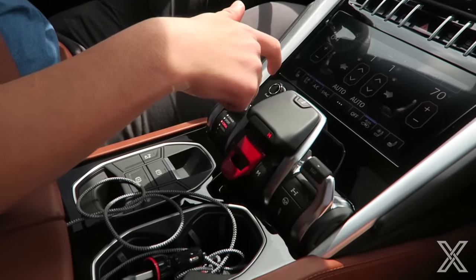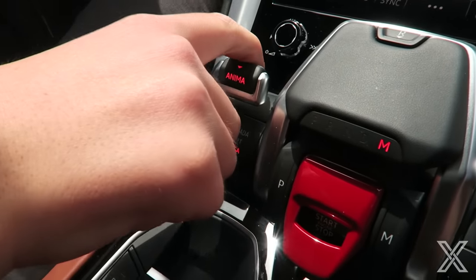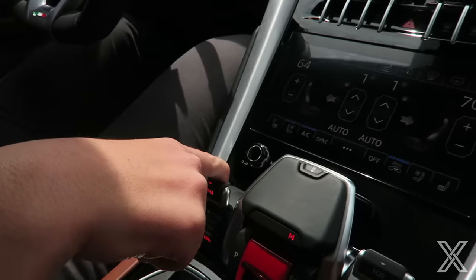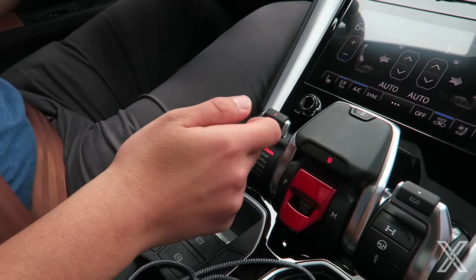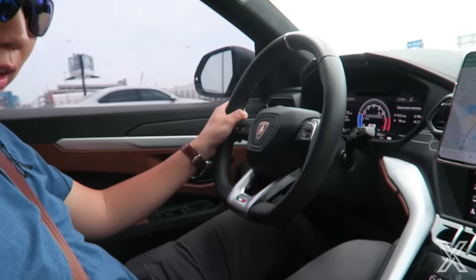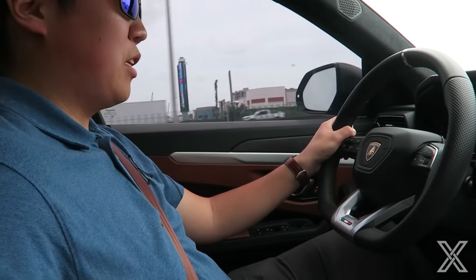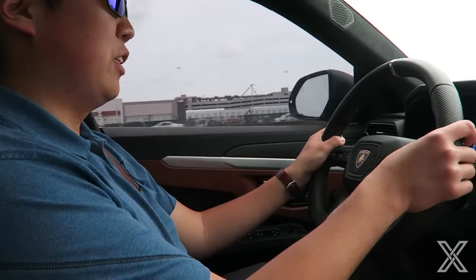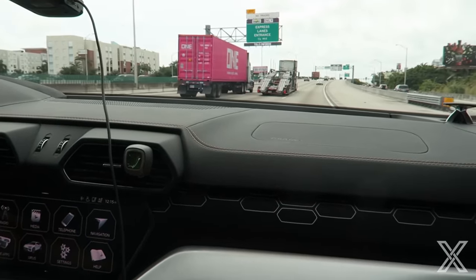All right, now we're on the street. Can cruise. So this thing here changes your modes, as I mentioned earlier. You can only go down, but if you hold it, it jumps back to Strada, street, regardless of which one you're in. Otherwise, you have to cycle through by clicking. If you're in Corsa and you want to skip going to sand and gravel, just hold it and it jumps back to street. We're cruising street because we're going to be on the freeway for a little bit. Let's see how it goes.